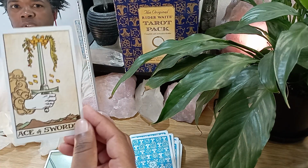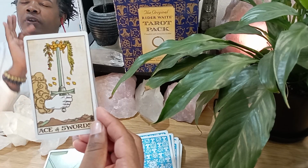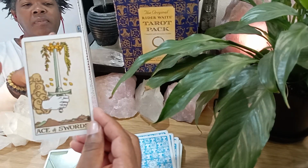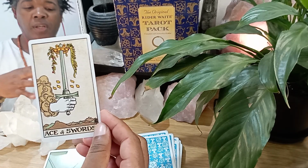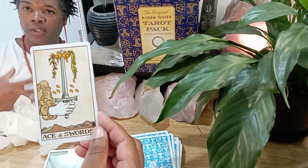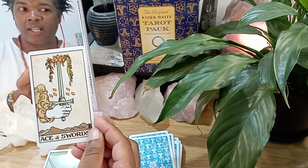Okay? So Ace of Swords, divine communication coming through, giving you clarity. So you've been wondering, what am I supposed to do? This can be very, very positive. So let's say you've been saying to the universe, I'm confused. I don't know what to do. I don't like to be confused. I want some clarity, and light is coming through for you. So it can be beautiful like that.